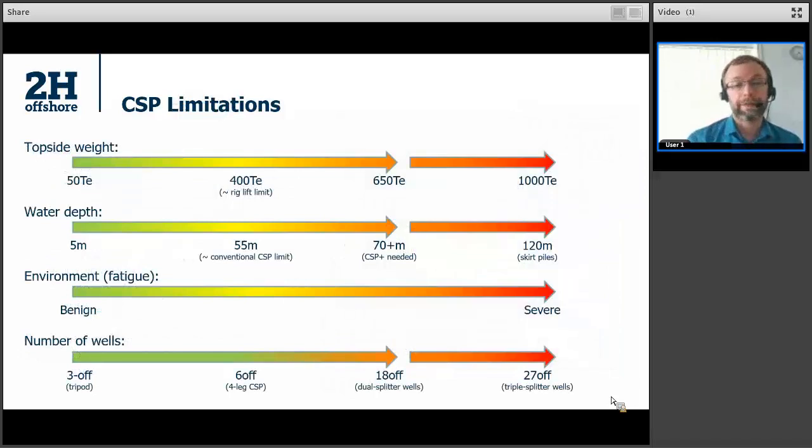But of course, they come with some limitations, and this will play to the MOPU point in a moment. The big ones really are topside weight and water depth. Anything up to about 400 tons is very doable. As we get beyond 400 tons of topside weight, things start to get more challenging. It can be done, but the benefits of the CSP solution start to be reduced at that point. So you can see how if you need quite large facilities manifests, that starts to become a challenge for a conductor-supported platform.